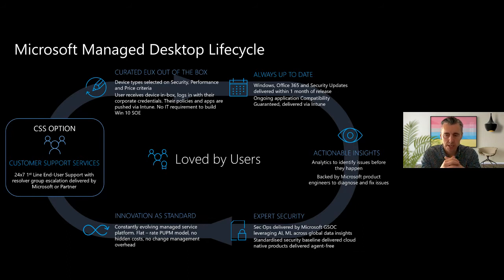The second piece is always up to date. Because of the vast diagnostics and telemetry that Microsoft receive across those billion-plus Windows 10 devices across our Microsoft 365 platform, we instinctively know which of your applications, whether they're off the shelf or line of business applications, will work with future Windows 10 updates. That might be a big pause for those people who've been on constant SOE release cycles over the years, but let me put that in context. With Windows 10, our goal is 100% compatibility of applications from one version of Windows 10 to the next. The only time we target that it wouldn't be compatible is because of security vulnerability.